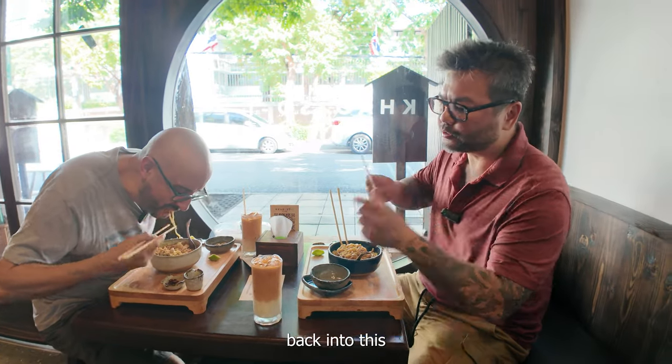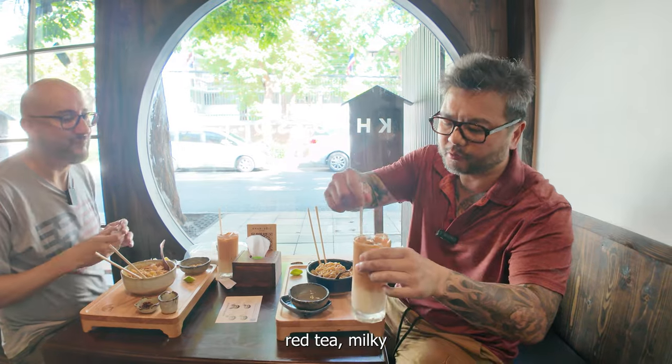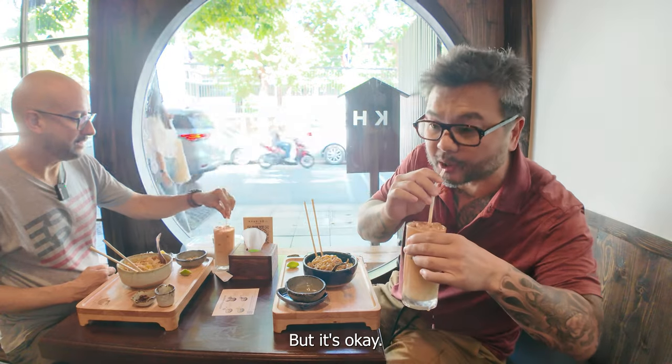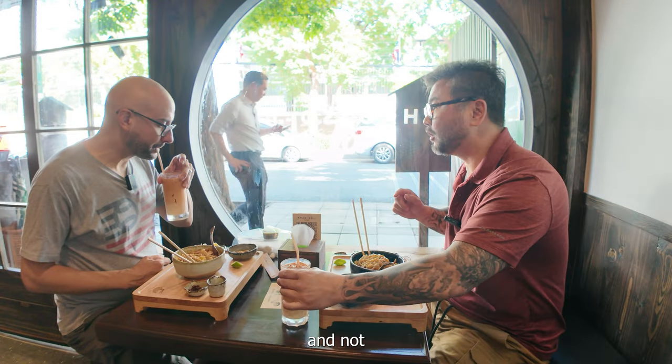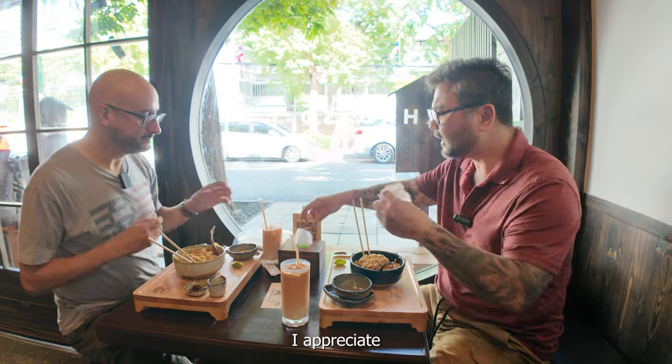I'm gonna get back into this Thai tea here. Again, it's like red tea, milky. And I'm making a mess, but it's okay. Oh, that's creamy and not overly sweet like most places do. I like that. I appreciate that.